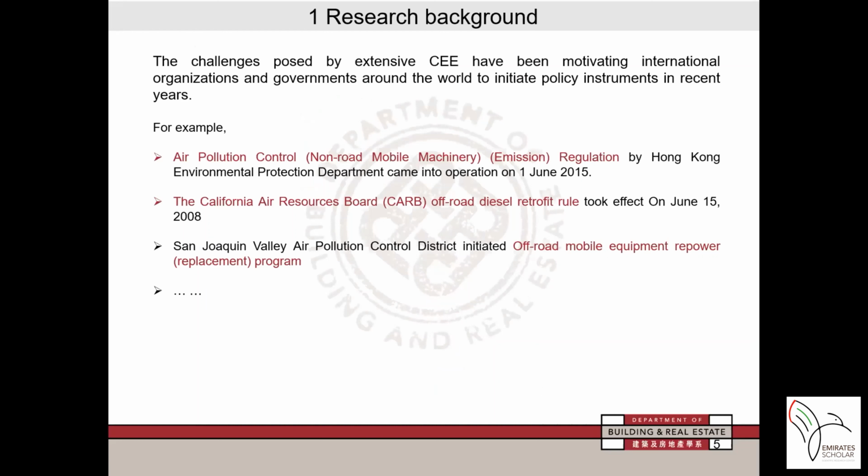The challenges posed by excessive construction equipment emissions have been motivating international organizations and governments around the world to initiate policy instruments in recent years. Therefore, contractors are being constrained to act in accordance with the initiatives. The revenues and the costs incurred by participating in those programs change the cash flow of construction equipment and finally have an impact on equipment management.